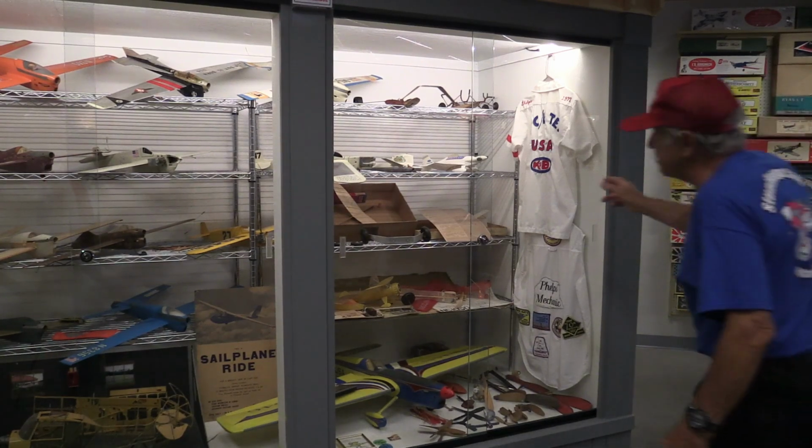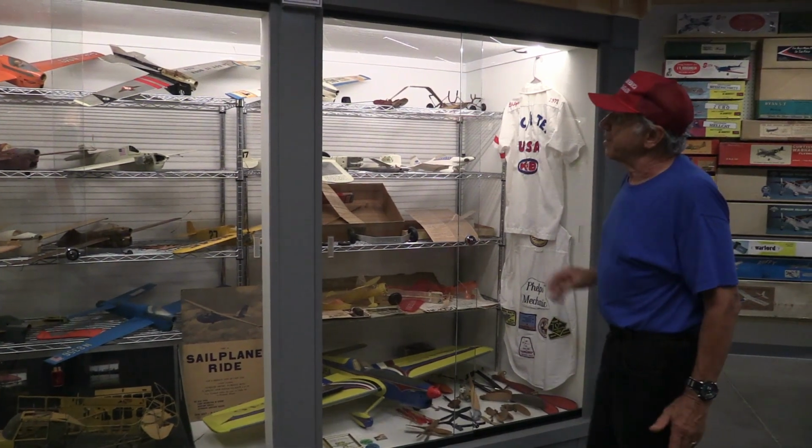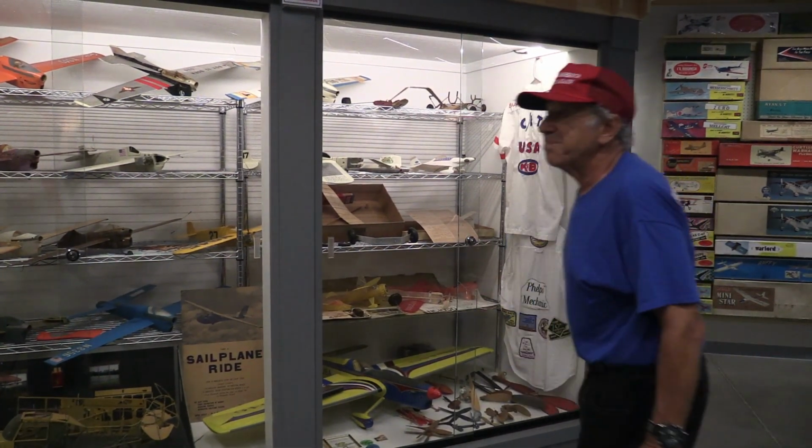As you can see, these planes here were just donated by different individuals. We have it on record, but they're not yet tagged as far as who donated them.